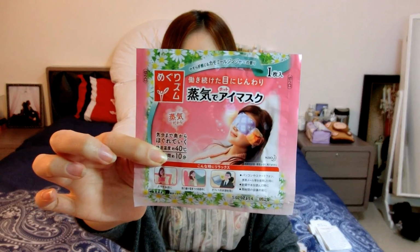Okay, so I wanted to show you one mask in particular, which I thought was quite cool actually, and it is this one here. I don't know any of the English, I will have to Google it first. This is actually an eye mask. It warms up. It's kind of like the idea of a heat pack.